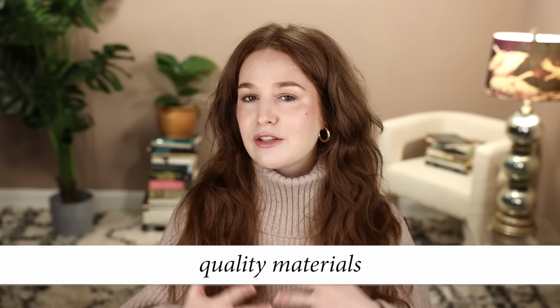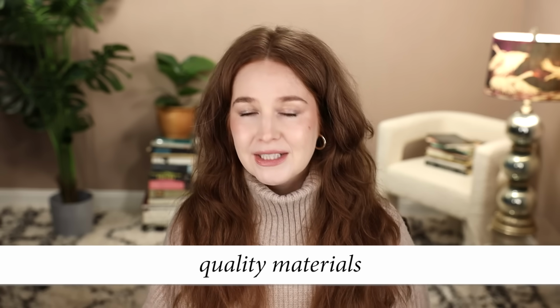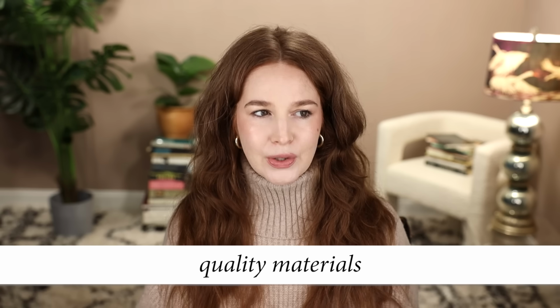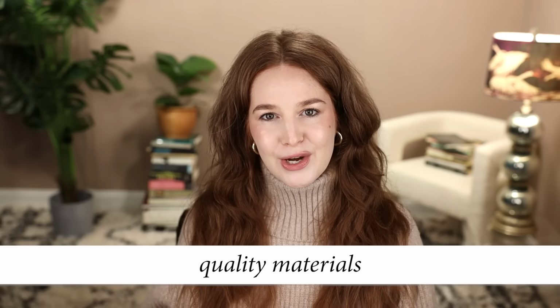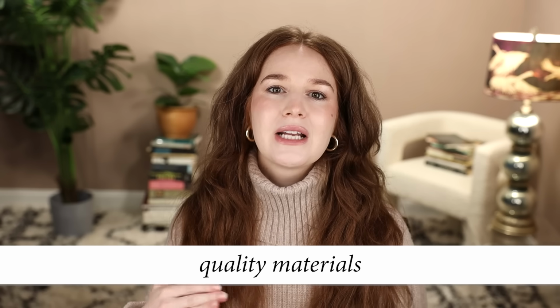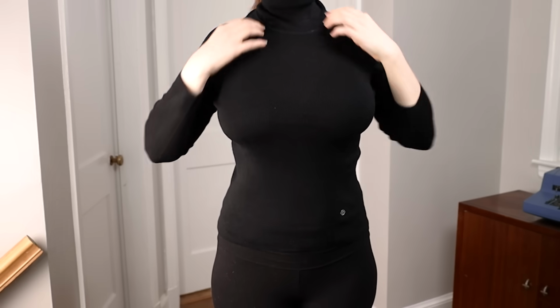So here are some tips for that from my experience. My first tip is to make sure that the fabrics are good quality and that they fit well instead of straining across your form. With tight clothing, the materials are really on show, and it doesn't have to be skin tight. It can be something body skimming, again, like this fine wool turtleneck.